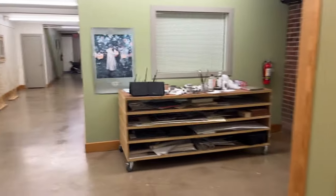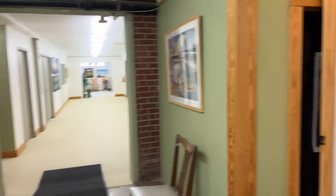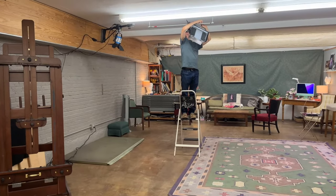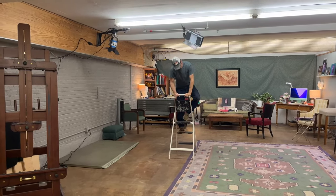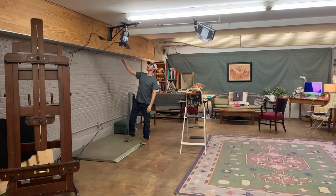I'd love to be able to keep these doors open, but we have to put up a screen or something. The building is pretty quiet, but still, I don't want someone walking down the hall to be completely surprised by a nude model. I'm trying to also figure out the best way to light my palette and my easel. We're still figuring it out, even after all these years.